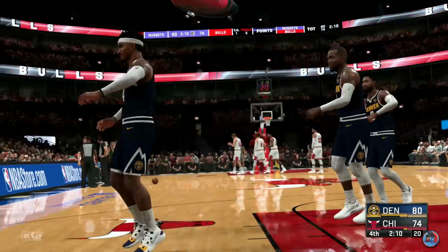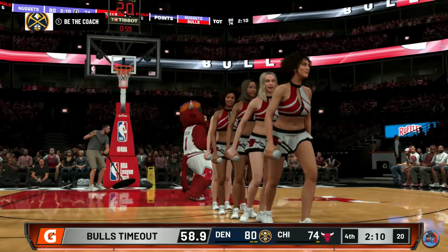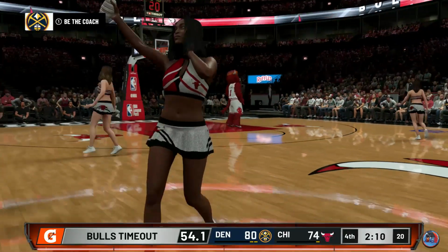And the lack of rim protection, top of the list. And it boils down to the question. Toughness. One team showing it, the other allowing itself to be bullied.